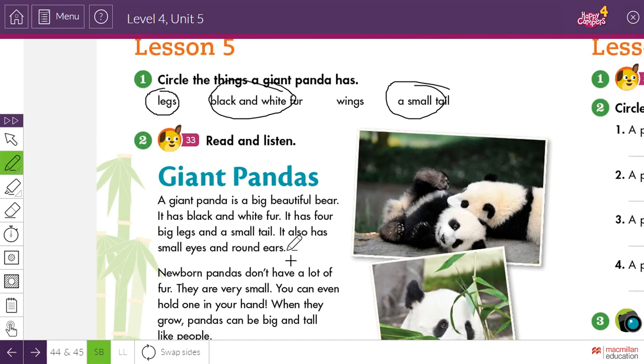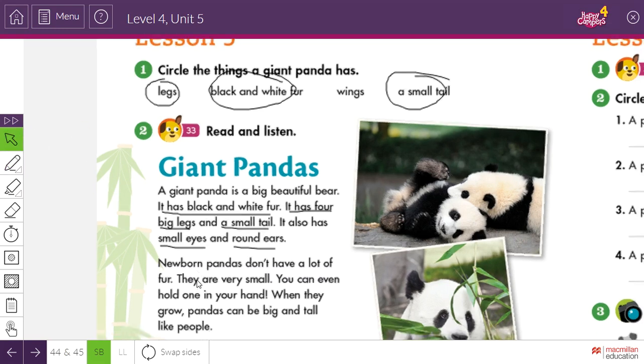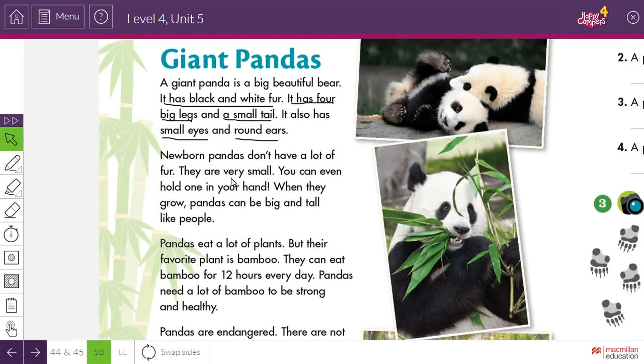Okay, you can just take your pencil and let's underline the important information that you see. It has black and white fur. And this is the body part. It has four big legs and a small tail. It also has small eyes and round ears. So we have fur, four big legs, a small tail, small eyes, and round ears. Okay, now let's move to paragraph 2.